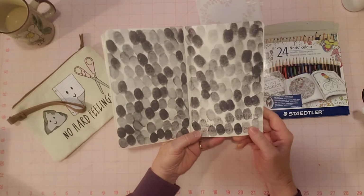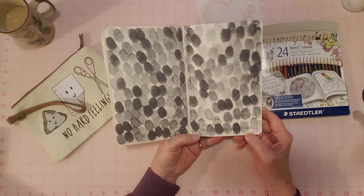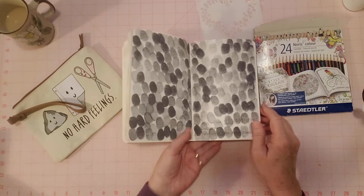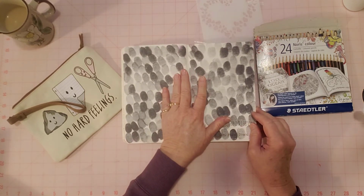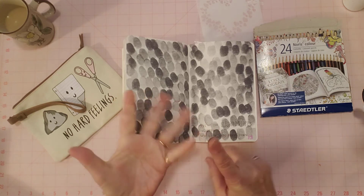This was super fun. This page is for handprints or fingerprints. Get them dirty, then press down. So I thought about this for a minute. I was like, what do I want to do here? I don't have any colored inks. So I have black and browns.